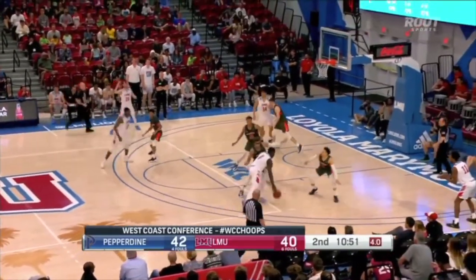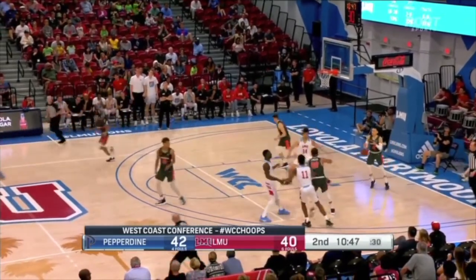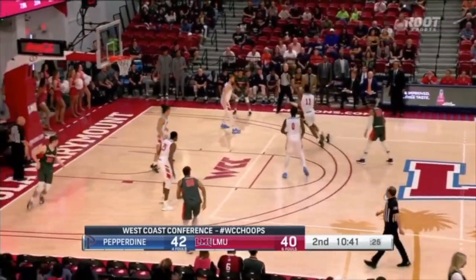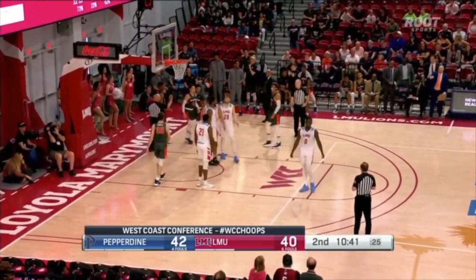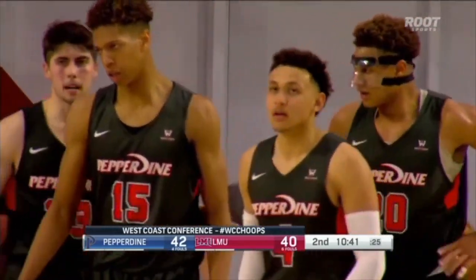Scott with the shot clock at 5. Blocked by Kessler Edwards. Really good defense by Pepperdine. Great help defense. Ross foul. Yeah, I'm actually surprised that they didn't go to the monitor and look at that elbow by PEPP. I know that every year that's an emphasis.